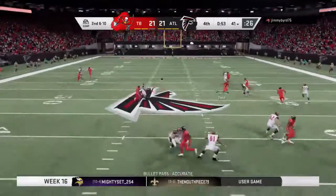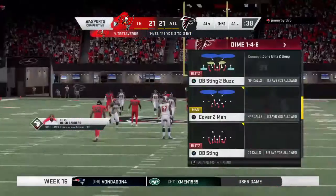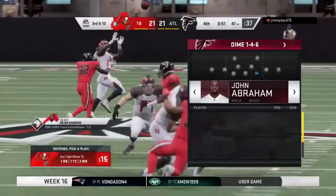Now he'll look to throw here on 2nd and 10. And this one incomplete. Too much contact to hold on to that one, and it's 3rd down.